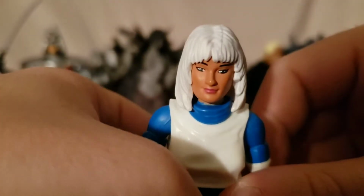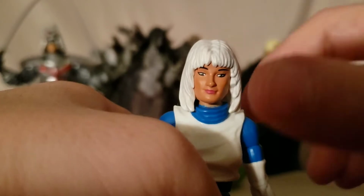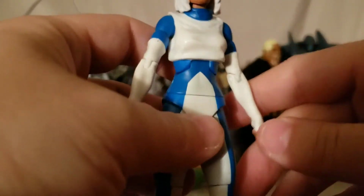All right, so looking at Ice, that is the ugliest face sculpt I've ever seen.